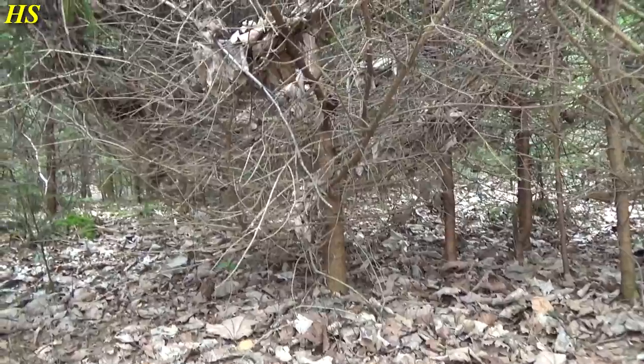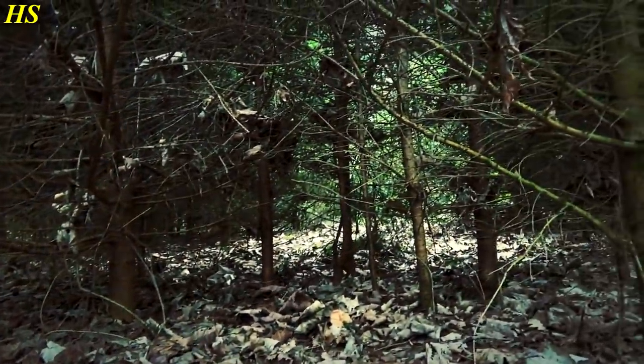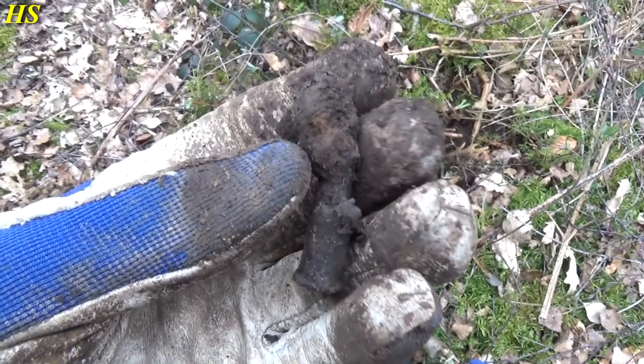It's getting scary right over here. Just look at that. And that's another exploded 303 from the crashed plane.